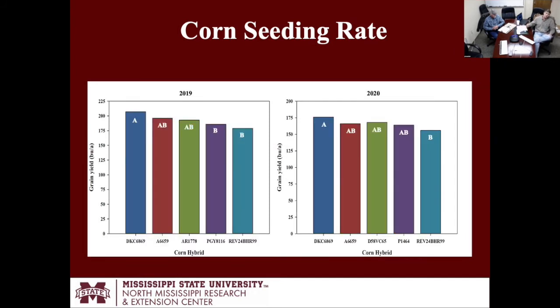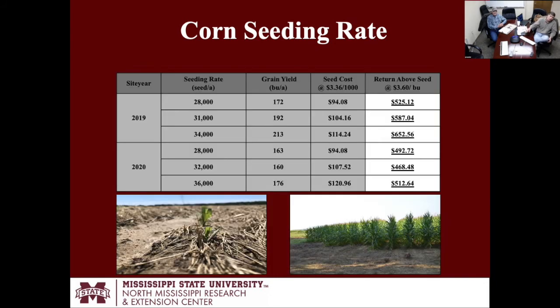Within that test, corn hybrid significantly influenced grain yield. I think that's been shown time and time again that hybrid selection can have a big impact on your corn yield. In this situation, from our lowest to our highest in both years is about 25 bushels. So that's something that we're doing right now, getting our corn seed booked, and that's an extremely important decision every year. I know Mississippi State does a great job with their demo program. I know a lot of universities around the Southeast do. So I think it's important to be in the know about what hybrids perform the best in your area and in your conditions.